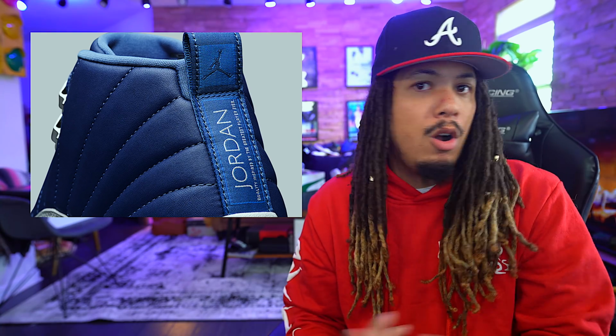But overall, these are pretty cool. I may grab them. The Obsidian is slightly darker in my opinion too. It's more of a darker navy. This is like a lighter navy. But these are pretty awesome in my opinion. It's a dyed indigo with leather uppers. That's the Jordan 12 Indigo.